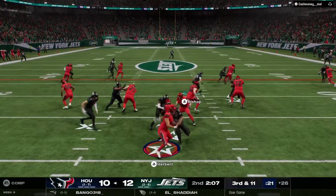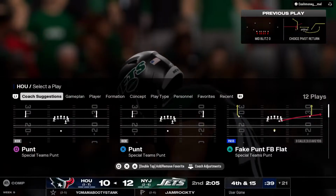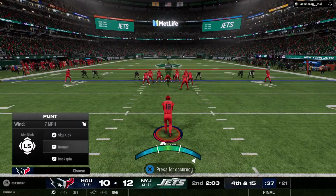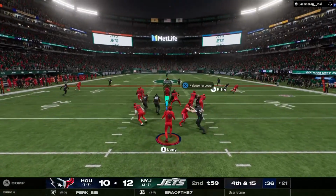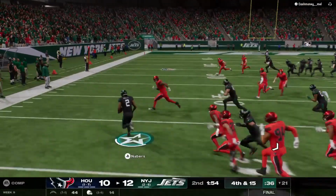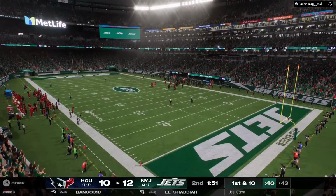On 3rd down, Herbert. And he's going to go down. Jets brought the pressure and got to him. And the defense comes through to back him up ahead of 4th down. The Texans set to punt. And after that drive went backwards, he's going to send this one forward. The return begins on their side of midfield. And they bring him down to put a stop to that return.